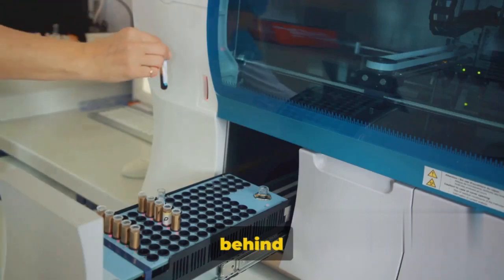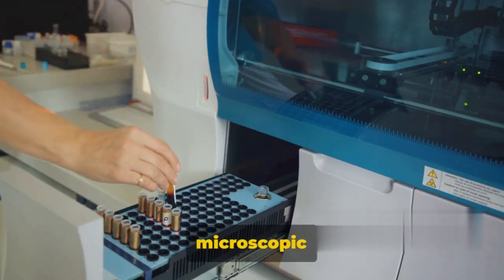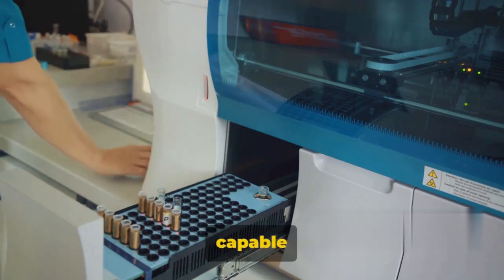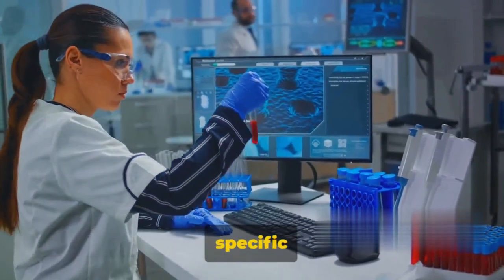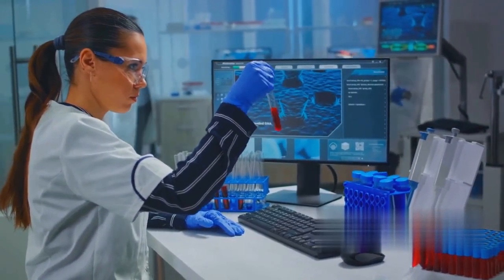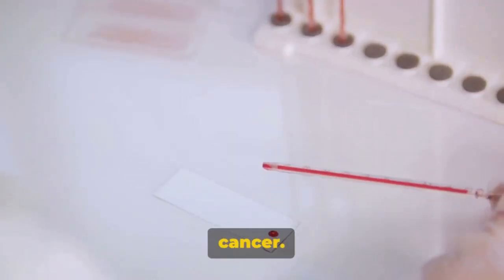Now, what's the magic behind these biosensors? Well, they are tiny devices that can detect microscopic amounts of substances. Think of them as super sleuths, capable of finding minuscule traces of proteins. But these aren't just any proteins. We're talking about two specific ones, HER2 and CA15-3. When these proteins are found in high levels, they can be a telltale sign of breast cancer.